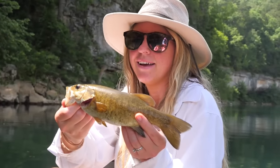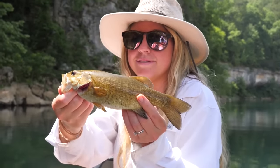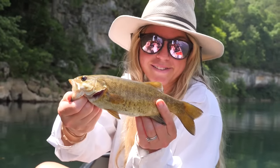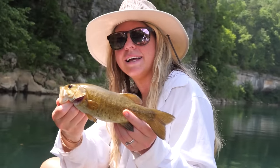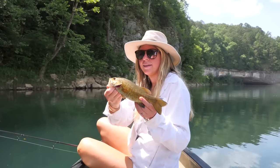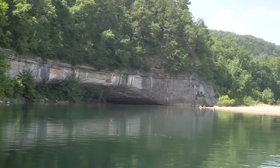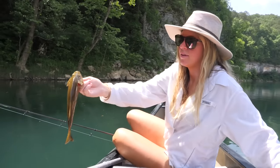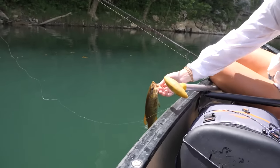Not a monster, but not super tiny. He definitely fought good, it looked like. Yeah, I thought he was going to be bigger than this, but hey, I'll take it. We're still looking for one a little bit bigger, but maybe that's a good sign that we're about to start catching some. This pool looks pretty big, and down here we got some bluffs. It looks like a steep bank, and hopefully there'll be a big one chilling there, or somewhere between here and there. Go ahead and let that one go.